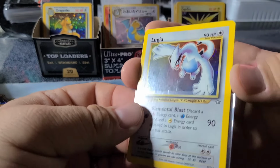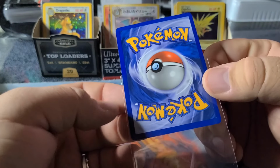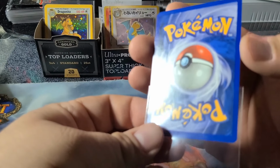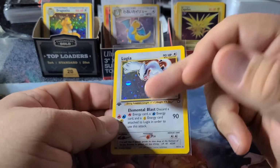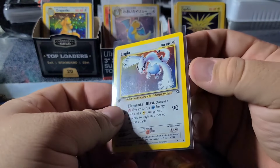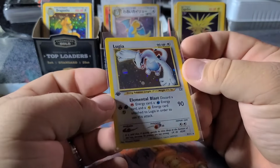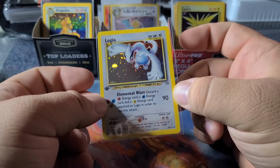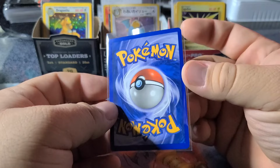Really good condition. I want to say the back had no whitening. And the back has no whitening. Yeah, the back's basically mint. So, print lines, scratches, centering. I'd almost do a CGC because you're not going to get a Beckett 9.5, I don't think. The centering's probably a 9 or an 8.5 at CGC and Beckett, which kind of kills me inside.